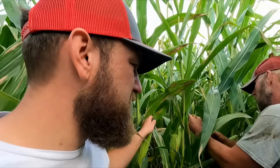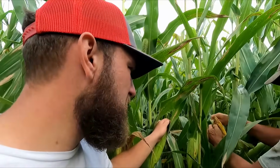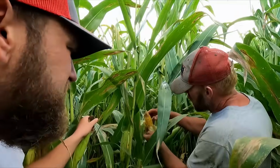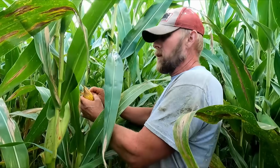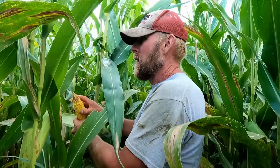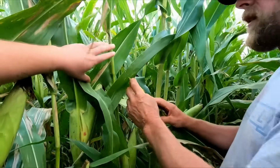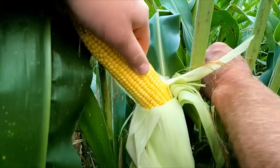So this is one of our flats here, one of our main flats, and this has been corn on corn for a long time. Pretty much forever. I think I remember once, before I bought this farm, that they had hay on this field for a couple of years. Typically hay on these bottoms doesn't last because it's wet. You might get a couple of years out of it. But we still got some of that tip back. But the ears are looking really nice. Yeah. They're starting to dent too.